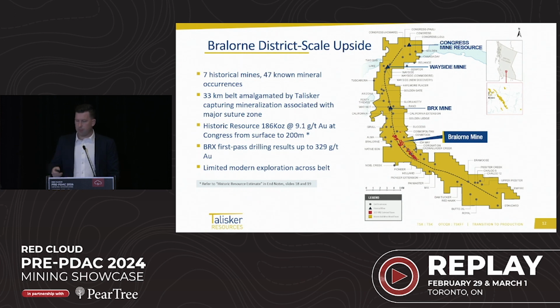We stepped out of the Braylorn camp and we tested a few targets in the early days of Talisker, and one of them was the BRX, which was another small historic mine. And you can see there we had drill results coming back up to 329 grams. So a lot of work is still yet to be done on the brownfield side here, but the focus for us as a company right now is getting Braylorn into production and creating cash flow so that we can self-fund further exploration and further mine development, grow this thing to a place where we can put a facility on site and start to crank out some real ounces.